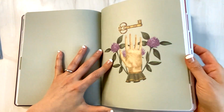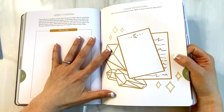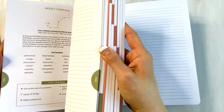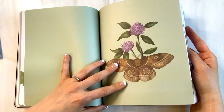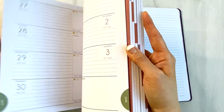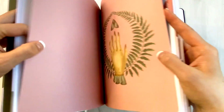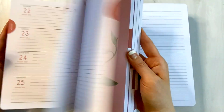All right, same concept. We got an illustration here. Lunar intentions. What steps are you going to take? Write down that in the inside page. So full lunar eclipse, but otherwise it looks like a rinse and repeat. More scary photos. Another scary photo. Let's see. Oh, we missed the August scary photo. Oh, there you go. It's a creepy hand reaching out for a locust.